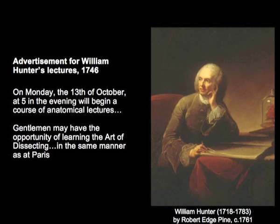Now, William Hunter was not alone. In fact, there were about 60 teachers of anatomy, surgery, midwifery active in London in the second half of the 18th century, all of whose work is predicated to greater or lesser extent on this practice of dissection. But William Hunter, I think, is one of the earliest and one of the best known and one of the most important. And so I think is a very good example.